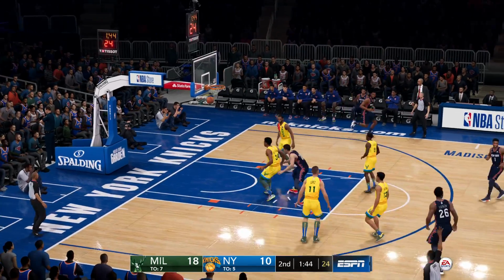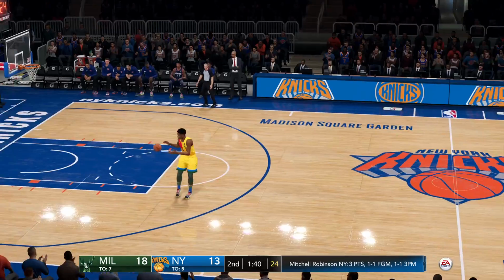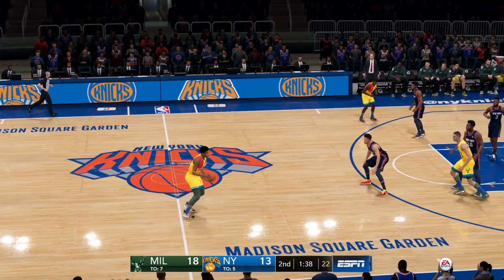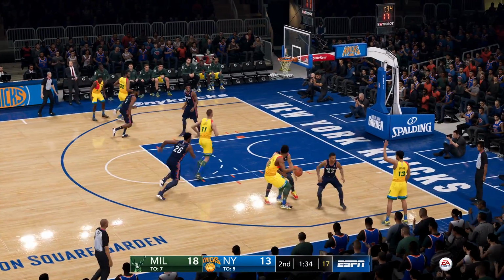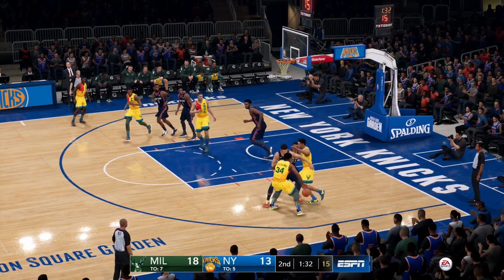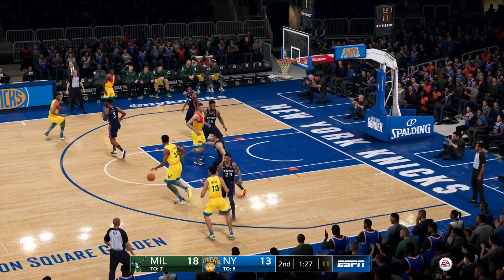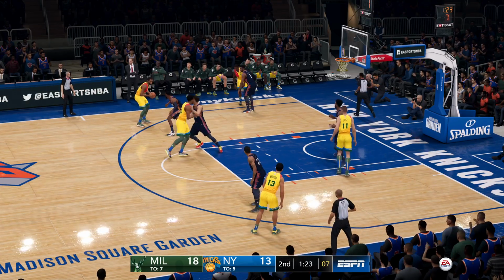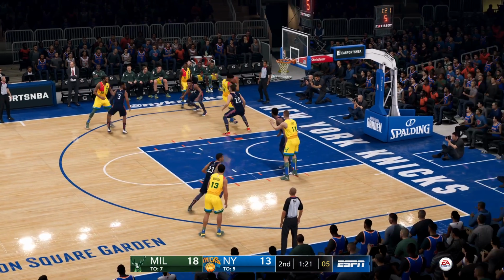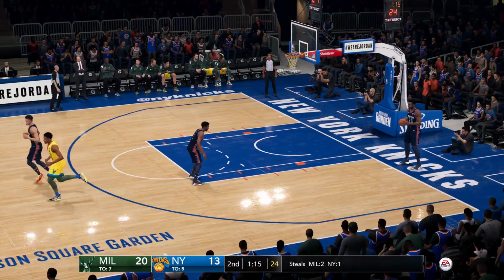Fires the 3, knocks it down. Ooh, welcome to the new reality. Positionless basketball. Bigs are now PGs with the ability to drain threes. Bucks at the controls. Antetokounmpo to Middleton. Giannis Antetokounmpo. He's now shooting 5 for 7.